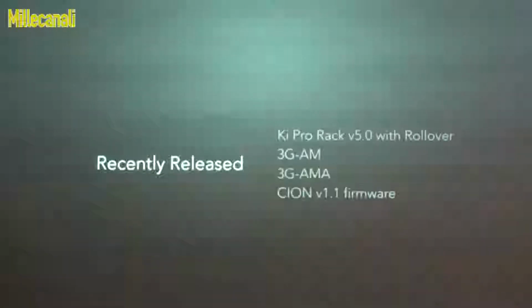And even in the last few months, it's been very busy. We had a long requested upgrade for the KeyPro rack with rollover record, some new mini converters, and just a few weeks after shipping, very significant firmware upgrade for the Scion version 1.1.